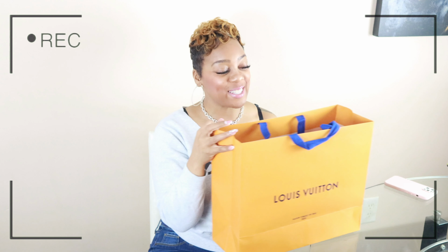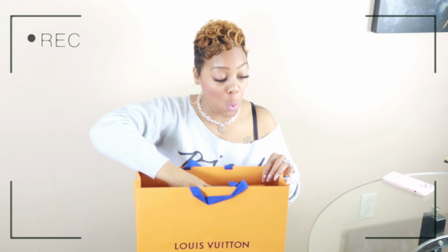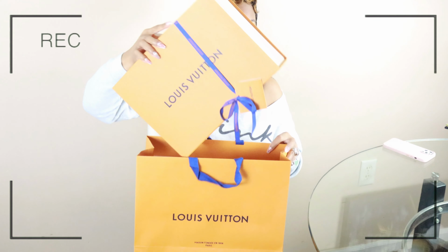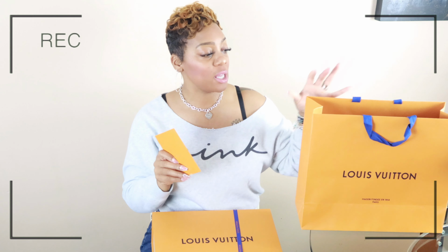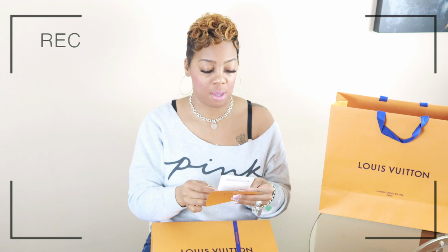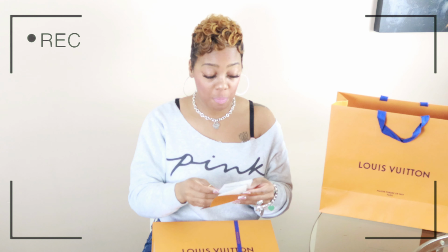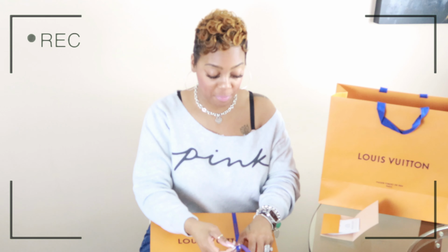And last, the best for last. You guys, I am so excited about this. I am super duper excited. So here is the receipt for this purchase. I'm not sure what the SA did with the other receipts, but that's interesting. So I'm gonna put this here and I'll let you guys know the product code in just a moment.